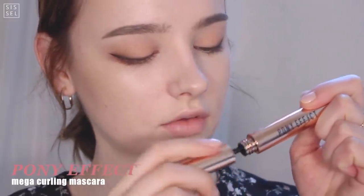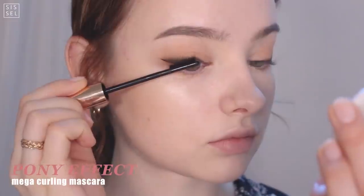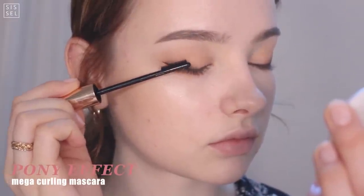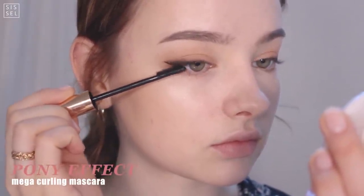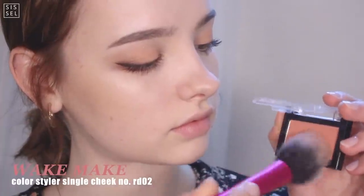When you apply mascara, you should focus on the upper eyelashes and especially on the upper outer eyelashes. This is going to elongate the eye even more. And if you have an eyelash curler, I really recommend using that as well. Staying in the peach tones, I'm going to apply a peach blush on the cheeks, just for a healthier look.